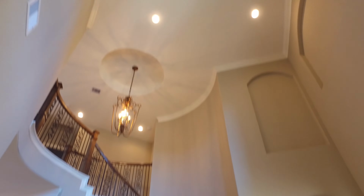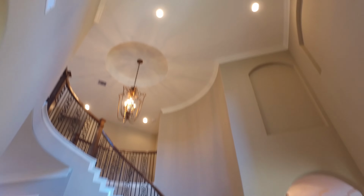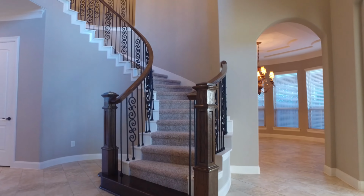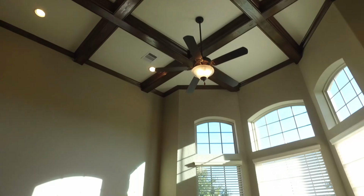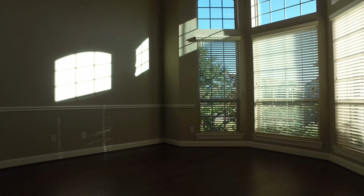Welcome home. The elevated grand foyer with beautiful chandelier and flooring invite you into this stunning home. This study is absolutely beautiful with a relaxing view, perfect for those work from home days. Two-story windows allow just the right amount of natural light.